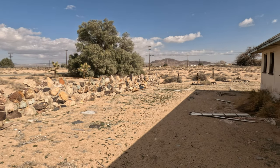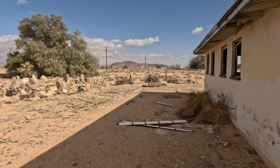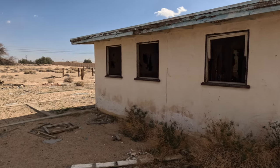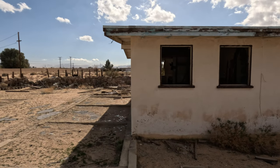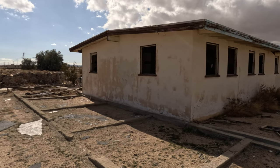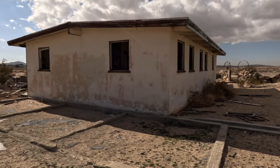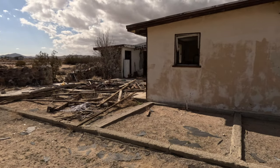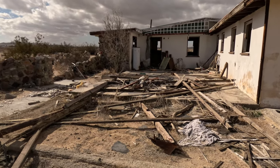I wanted to take a look out back because I wanted to see if this property actually had a water well or a cistern, but I couldn't find either. On the back corner of the house, it looks like maybe there was a patio awning or a pergola, but it's long gone now, just debris.